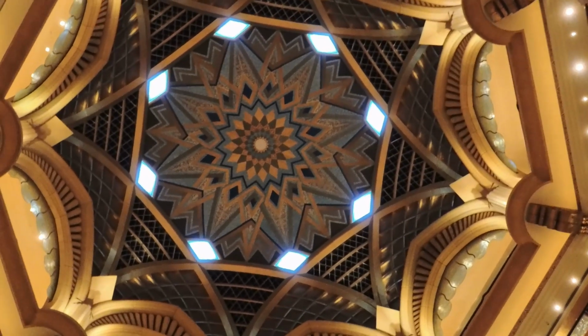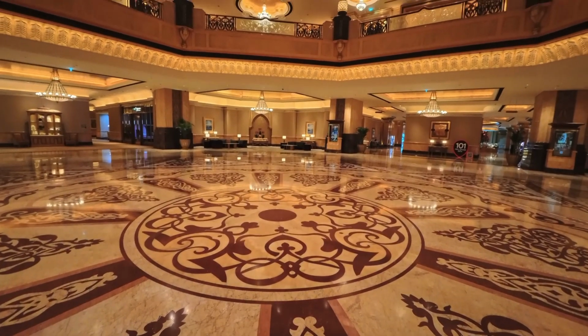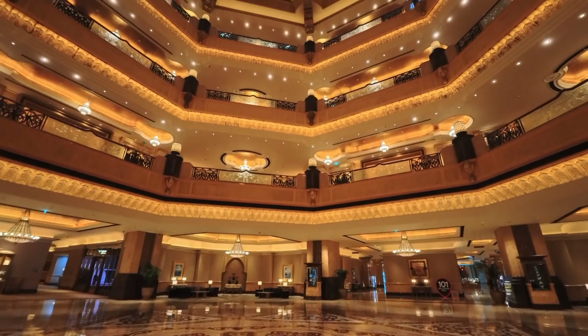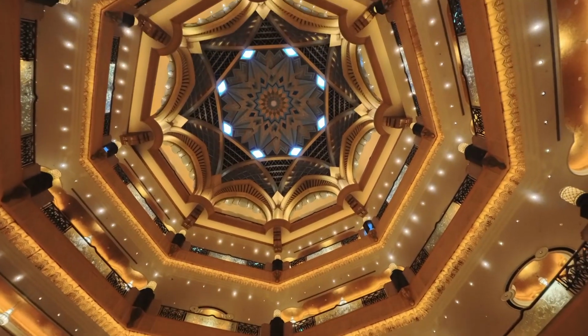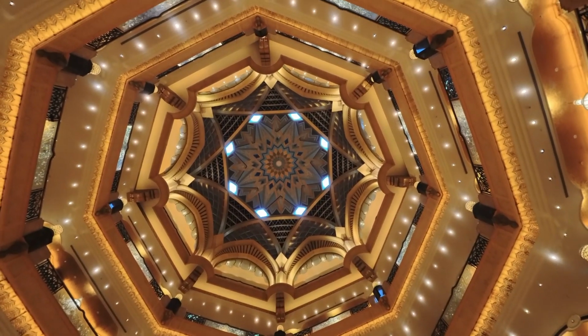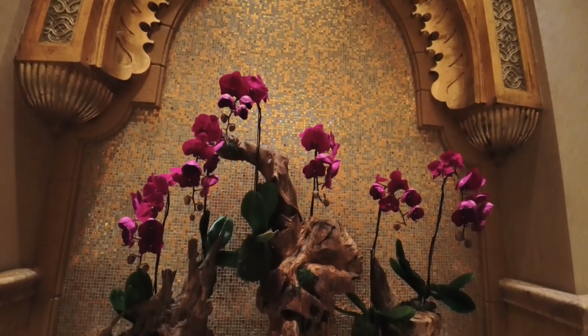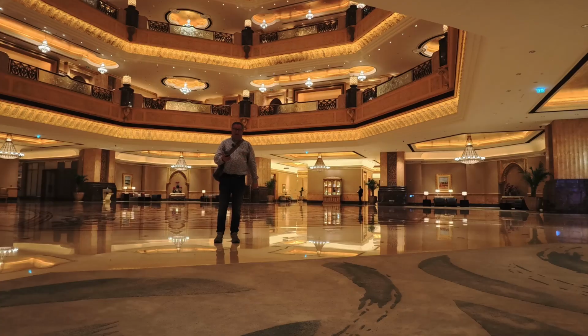What I find quite amazing is that even though there are rooms on each floor, the way it's been designed, complete privacy is maintained. You can't even see the doors to the rooms and the suites, of which, by the way, I think there are around about 290 in total. Now, of course, we're not going to be able to see in the rooms, although one day perhaps, if Travel in the Know does really well, I'll come back. But they're all furnished in gold and marble.